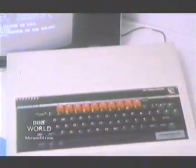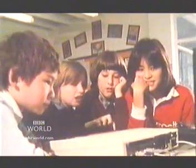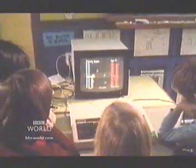But it wasn't just a campaign involving TV programs. In what was quite a remarkable piece of social intervention, the BBC commissioned a computer, made by Acorn, with the idea of allocating one to every school in the country. It was known as the BBC Micro.